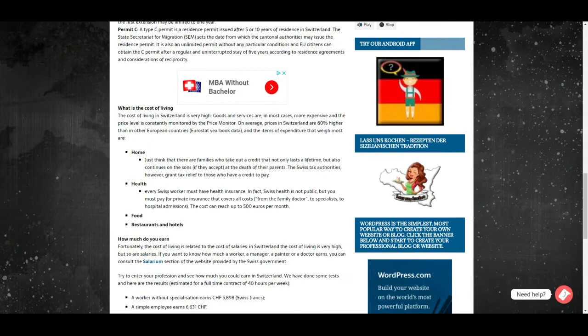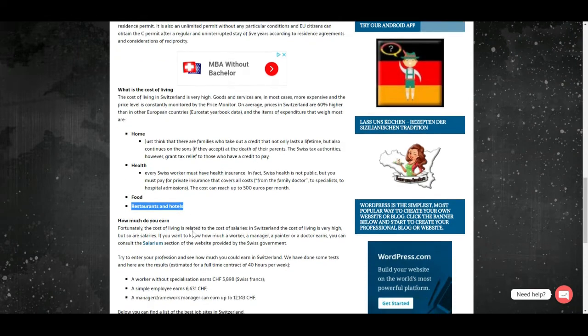Health. Every Swiss worker must have health insurance. In fact, Swiss health is not public, but you must pay for private insurance that covers all costs, from the family doctor, to specialists, to hospital admissions. The cost can reach up to €500 per month. Other items of expenditure that weigh heavily are also food, restaurants, and hotels.